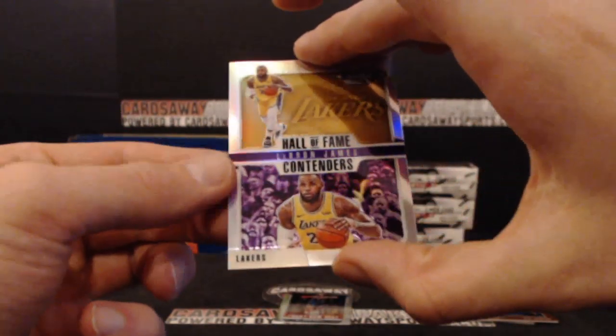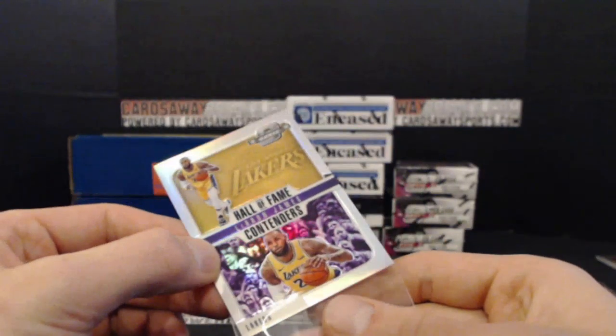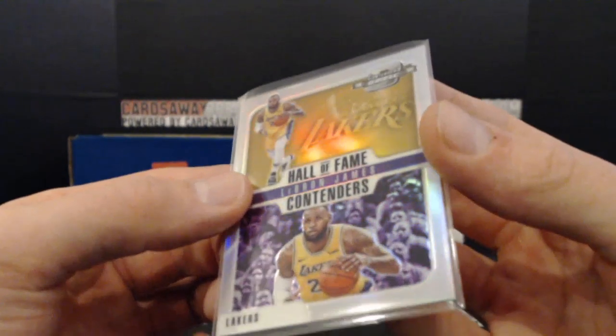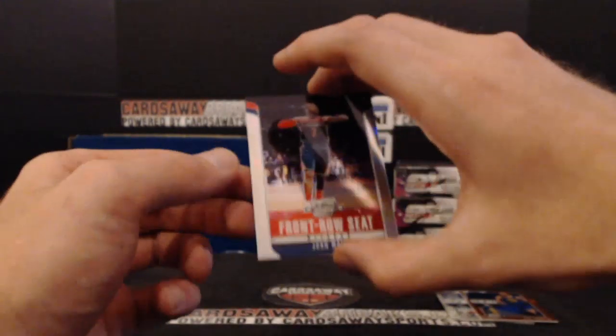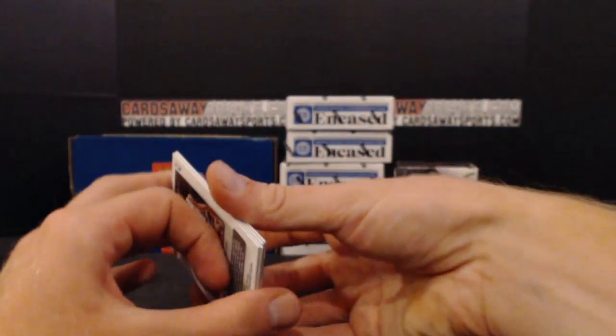Look at this. We got a silver Hall of Fame, LeBron James. And a front row seat, Mr. Soapy, John Wall. All right, box number 3.